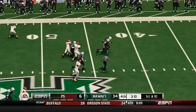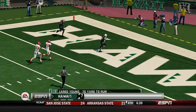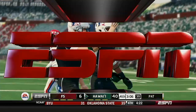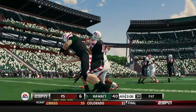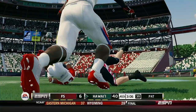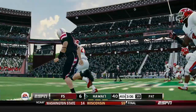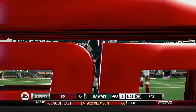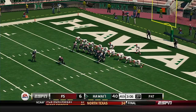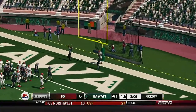The pitch, and he's got some room. Inside the 30. He's all the way. Touchdown. He got the ball, and he was gone. And let me add one thing. The offensive line deserves some credit here. I mean, they opened up a huge hole for him to run through. And he tacks on the extra point.